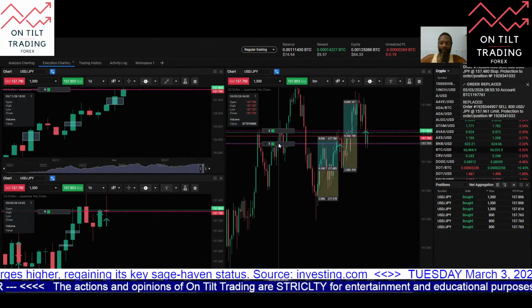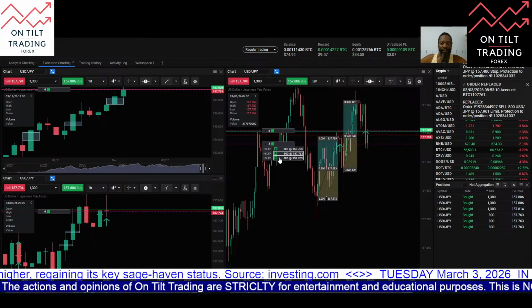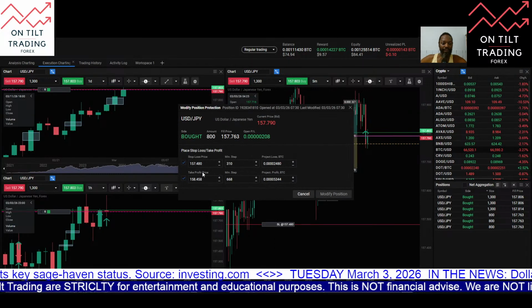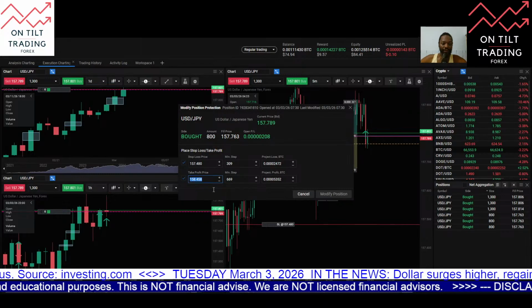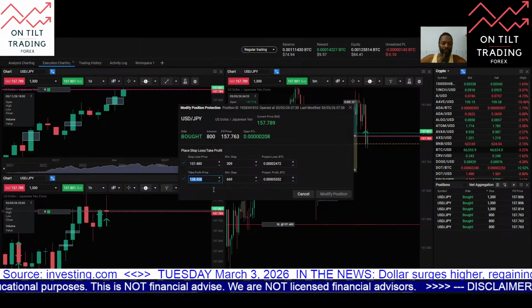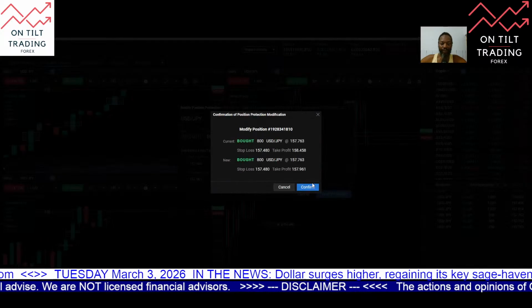If this happens, then I'm going to move my stop to break even on the adds, and then let the trade play out from there if we get that far.